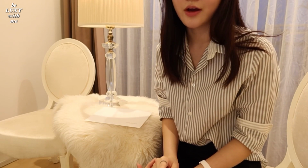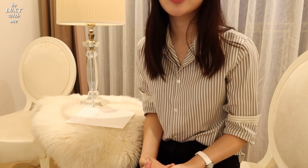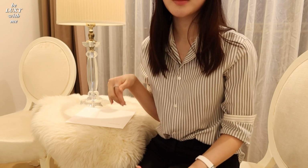As the Royal Oak is so popular, usually when people make an order, most of them wait for 2 years, but it can be longer, like 3 years, because of the popularity surrounding AP and its products. Surprisingly and fortunately, I was able to order 2 Royal Oak watches from AP. They told us that they will try their best to get them to us within this year, 2021. So I'm expecting to get one of the watches around October or November.